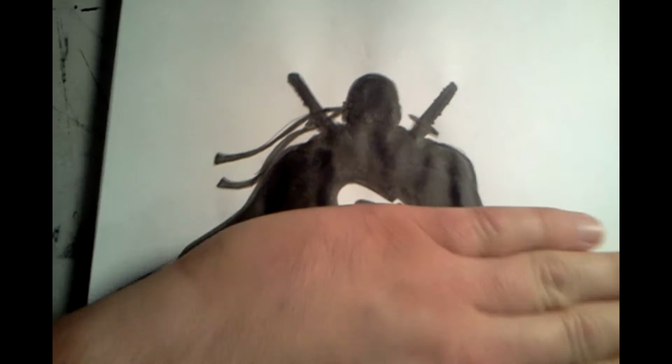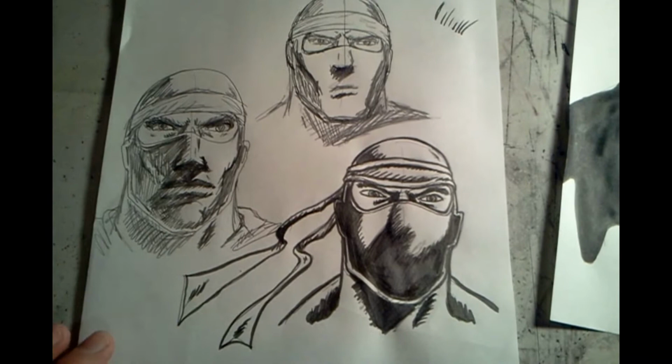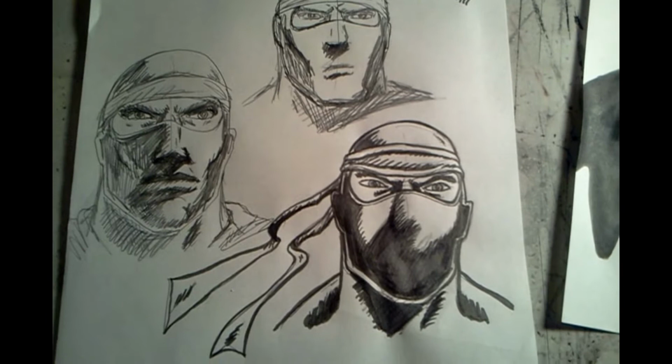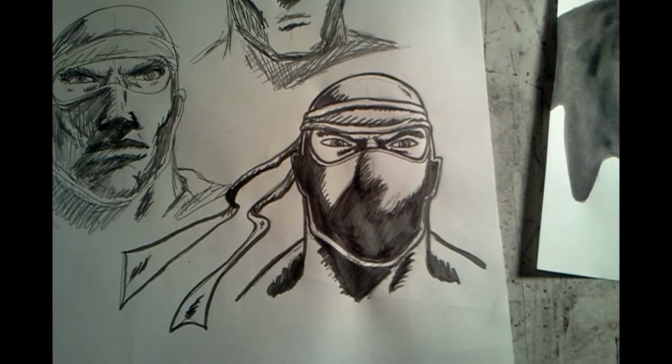Also, I did these sketches earlier today, and then I went in and inked this one. I like the way this one turned out. I'm trying to get the look I want for his mask. He's been drawn different ways over the years, slightly different as I progressed with my skills, but I like the way this is looking. I like the vibe of it.